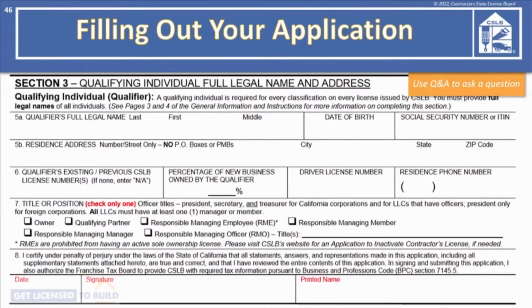Section 3, the qualifying individual full legal name and address. In Section 3, you will list the qualifier's information. Remember, the qualifier is the person who meets the experience requirements and will be responsible for the direct supervision and control of construction operations. The qualifier will be the person taking the exams. On line 6, you will list any previous or current license number you've held. You will also need to list the percentage of the new business owned by the qualifier.